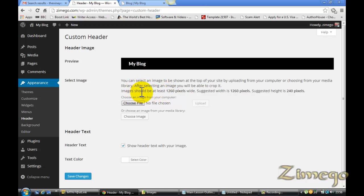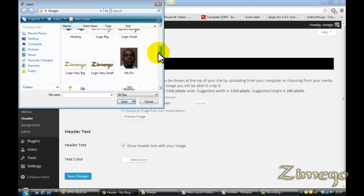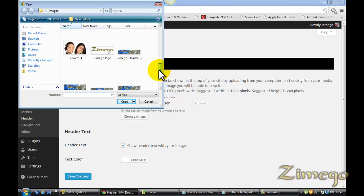Now your image should be at least 1260 pixels wide. This is the suggested width. Suggested height is 240. If you have an image that has this particular size, then there won't be any need for cropping. Okay. Now let me choose a file. I already have a file that fits that. Let me see where it is.